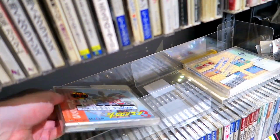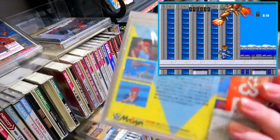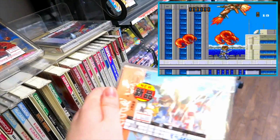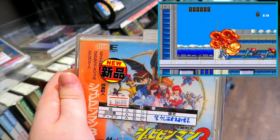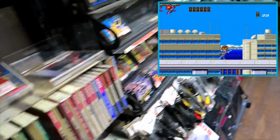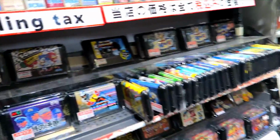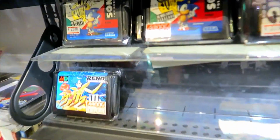Kaizu Shojin Shubiban Man 3, which I think the second game is called Shockman on the PC Engine. This is a pretty fun game, though, on the PC Engine CD, and it's marked as new. It is factory sealed. So that's another thing. Game Camp does carry a number of factory sealed games, which I don't have any use for.